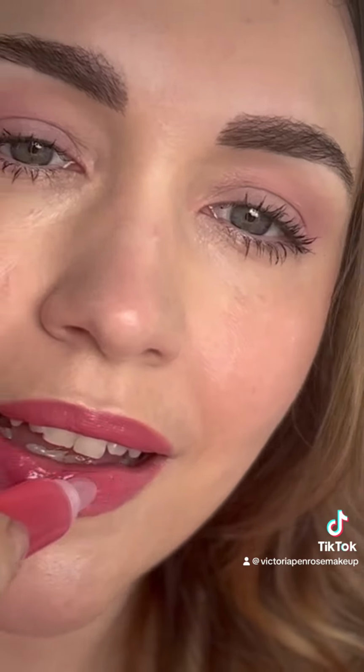This is a Sensai lipstick. Again, I can't remember the name of the lipstick, but I've got it. I can write it down if you want to know. And then the Watermelon gloss by Ciate. And some Gucci perfume, of course, to finish up.